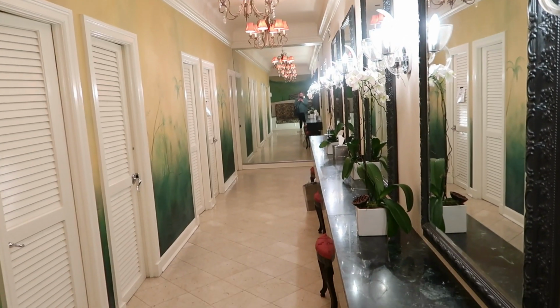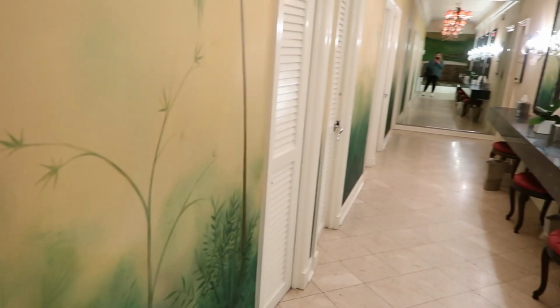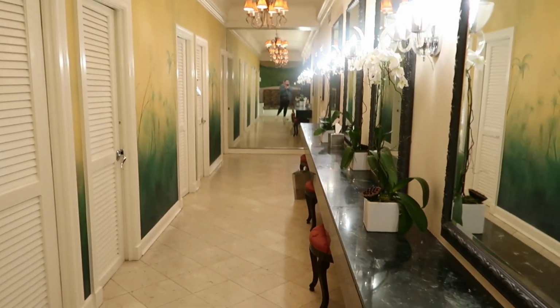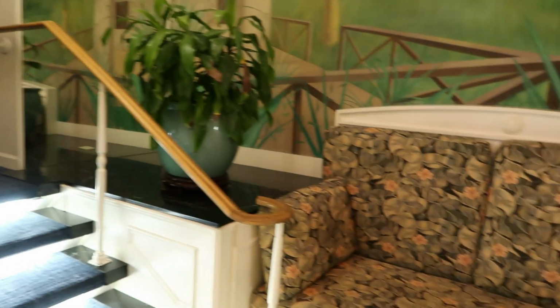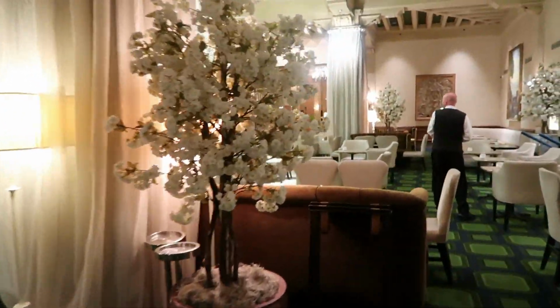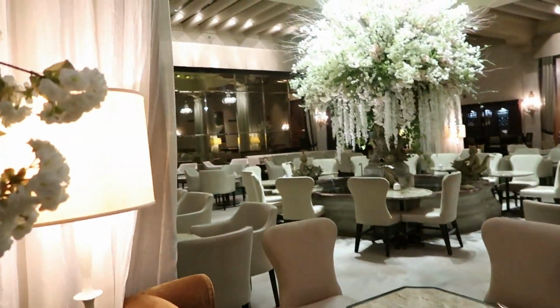So we made it to our hotel. Whew. I'm sweating. And I had to go to the bathroom, of course, right away. But I want to show you guys the bathroom. Look at the bathroom in here. Look how beautiful it is. And each little bathroom has its own little sink area. How cool. But look how pretty this is. And wait till you see what is out here. I'm gonna show you guys this. This is crazy. There's a little sitting area right here, and then this is the restaurant. This is so pretty. Look at the restaurant, gorgeous. And then look at the flowers right here. That is so pretty. I think those are real.